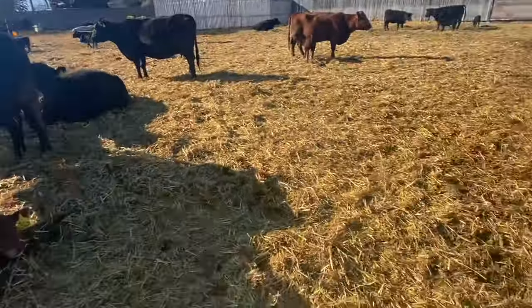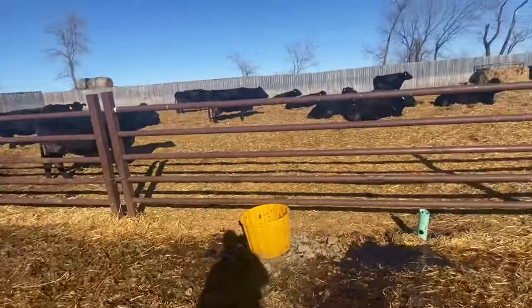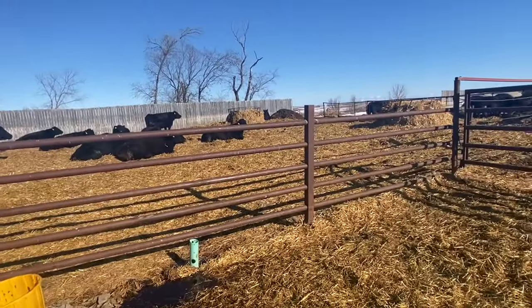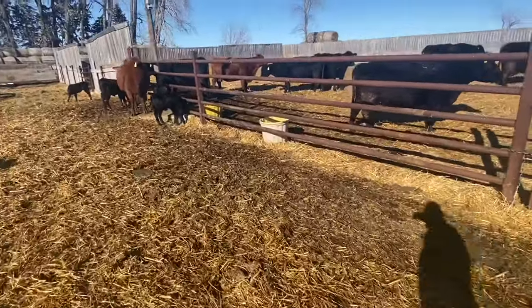Anyway, it's kind of crappy, but you got to do it every year, and that's the irony. Even people that scour guard the cows, they still have to do it.